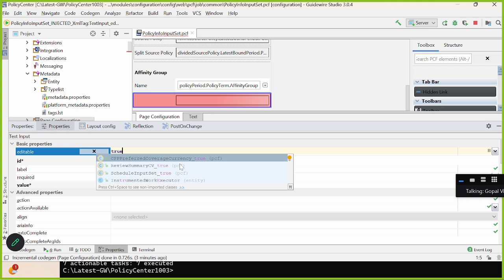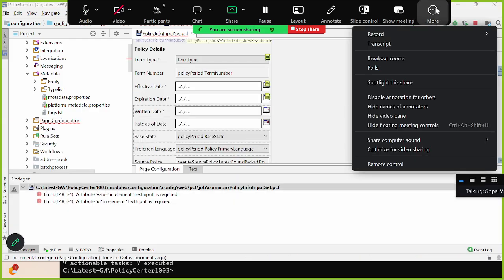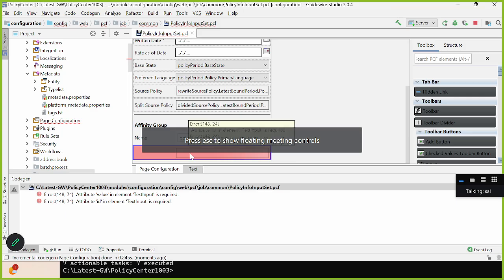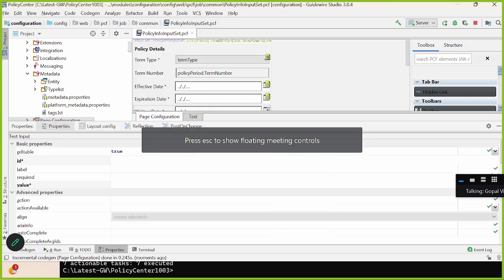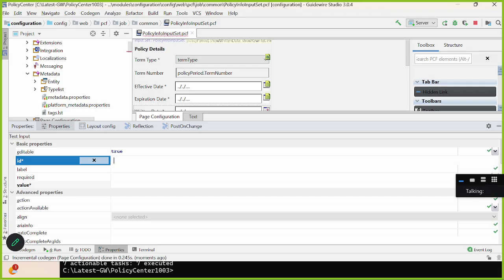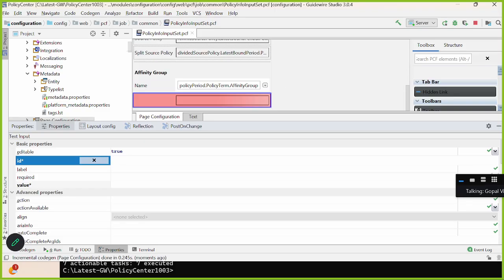So when you type true now, for example, if you want editable, just type true, and you will get something like this. Just click on escape, or else click somewhere. So it has taken the true. Next, ID: give some ID. What is this? Vehicle name.